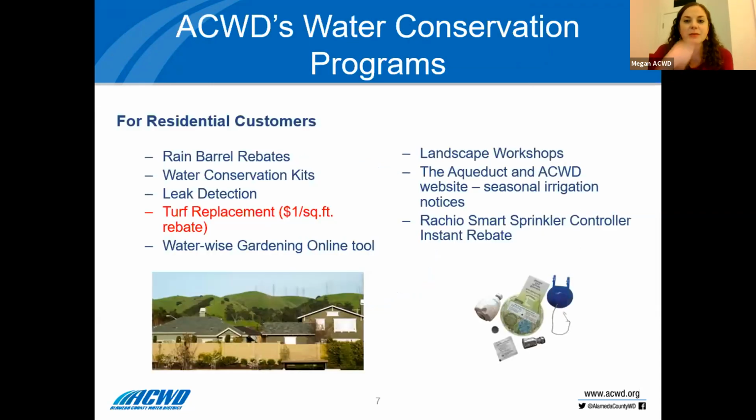To highlight some of our programs tonight, especially for residential customers, you can see them listed there, even our landscape workshops. We do offer rain barrel rebates at $100 per rebate, and it's a great time to buy one because the rainy season will begin. Hopefully, cross your fingers that it'll be a wet winter for all of us.